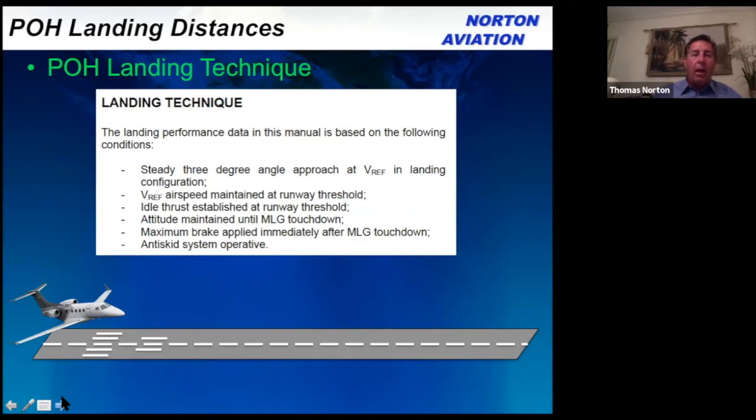So is that unsafe? No, as long as we account for that. Being a little bit hot, fast on VREF is definitely not unsafe, and it's what we do. But realize that the numbers that we're going to get from the manual are based on VREF, not VREF plus 5.